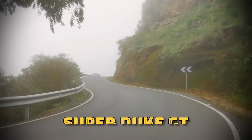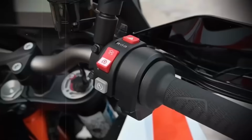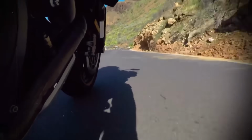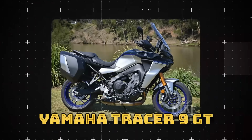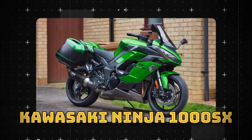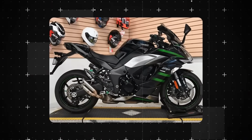At launch, the Superduke GT came with a sticker price north of $20,000. And from day one, that number scared people off. Even among performance junkies, 20 grand was a tough pill to swallow, especially when you could get a Yamaha Tracer 9 GT or Kawasaki Ninja 1000 SX for thousands less, with similar features and far better reliability.